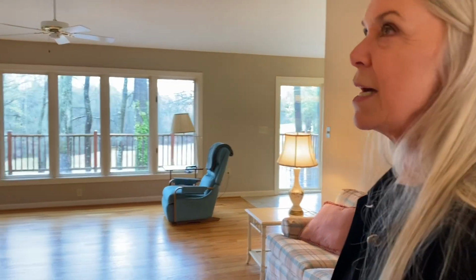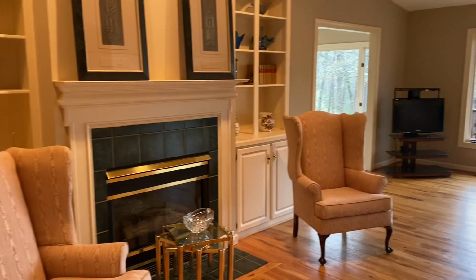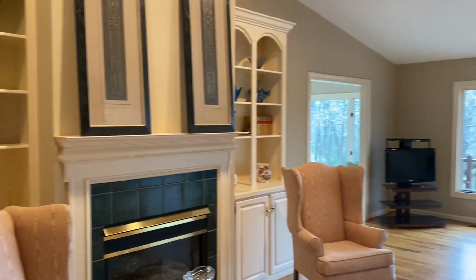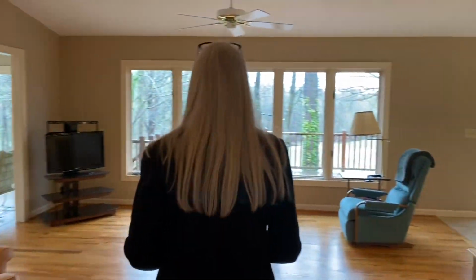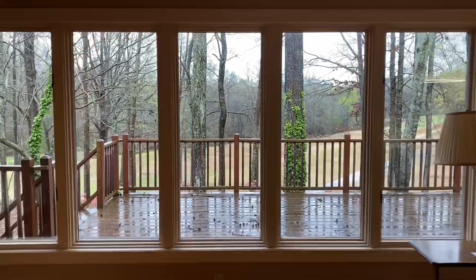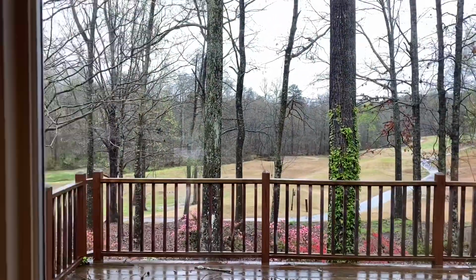This house is filled with large rooms. High ceilings. You have a gas fireplace, and by the way, it's heated with gas pack, so that's quite energy efficient. Take a minute, take in that view. We're on the second hole of the Cross Creek Plantation golf course.